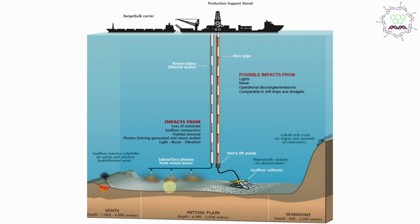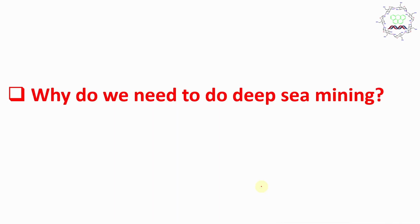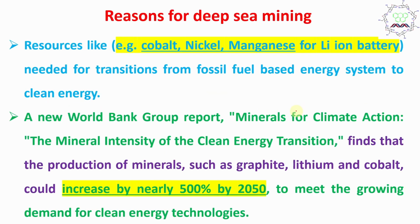Actually here there is no digging. So whatever these nodules are here, those are collected by this rover. So this is the overall project. Now the most important question here: why do we need deep sea mining? Simple answer, to extract resources like cobalt, nickel, manganese.